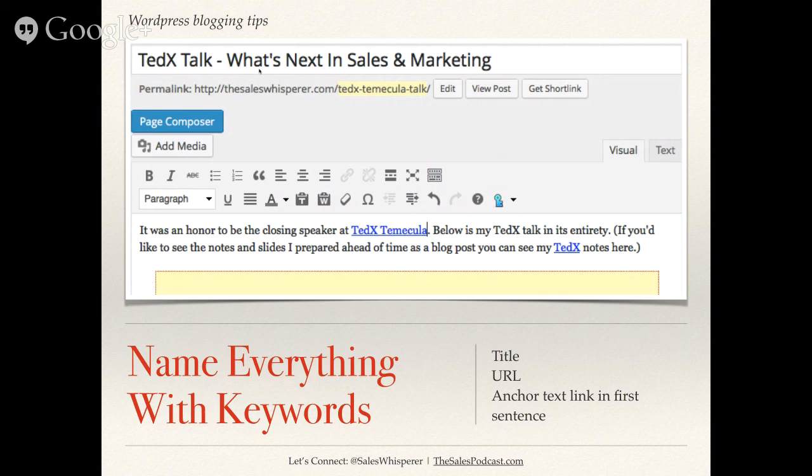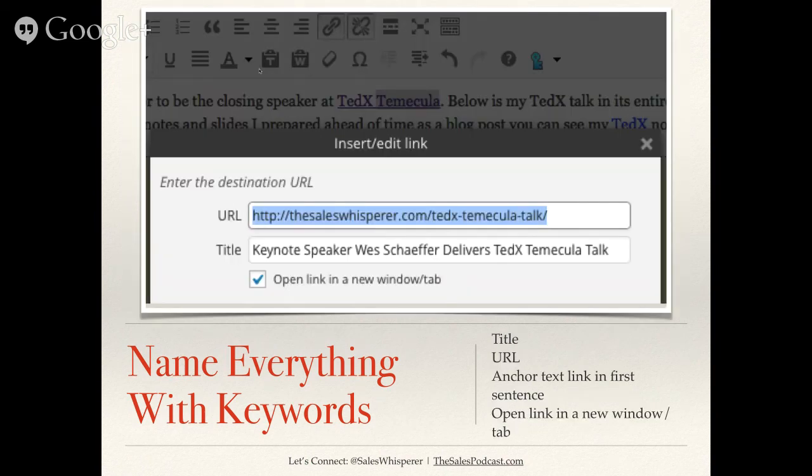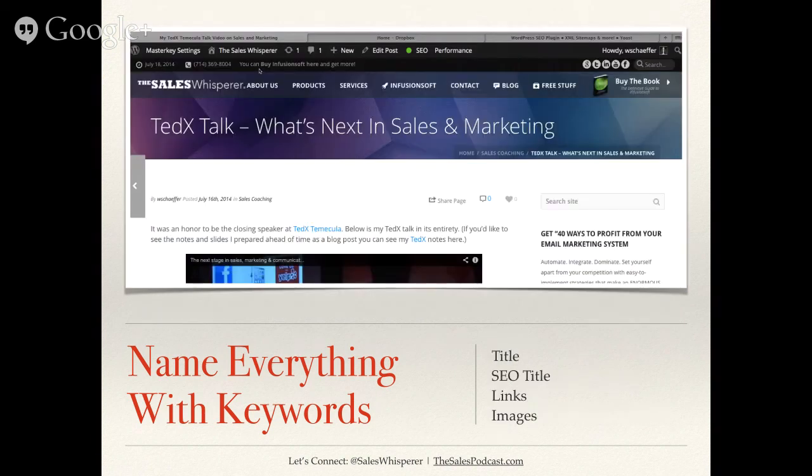And so you can link internally, and you need to link internally. So maybe another sentence in there talked about sales training. I would hyperlink sales training and link that to an internal page on my site or another post about sales training. Google likes to see that happening because human beings like to see it. But again, it's just name everything. You see here in the URL, when I click on that and make the actual title of it, that's all I'm doing. When I'm done, that's what it looks like.